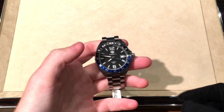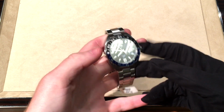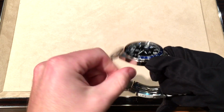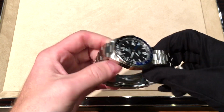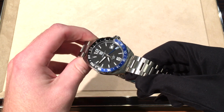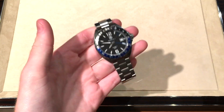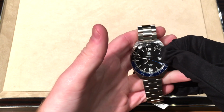So let's take a closer look at the Tag Heuer Formula 1. Right off the bat, I'm just going to go over the case, and as you guys can see, there are both brushed and polished surfaces. It's very similar to the other Formula 1 watches that Tag Heuer makes. Tag Heuer, sorry. If I pronounce it Heuer, forgive me. I know it's Heuer, just bear with me on that one.